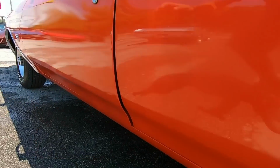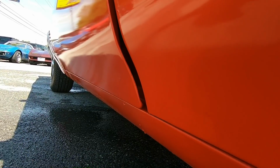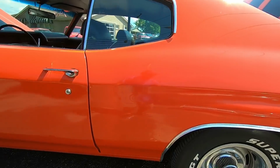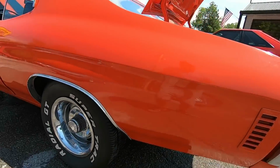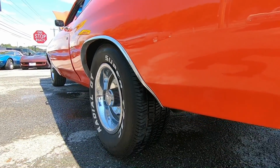The door is hanging a little bit. Let me try to reshut it. See, it's kind of hanging a little bit. Tires look great on this car. Lots of tread life left.